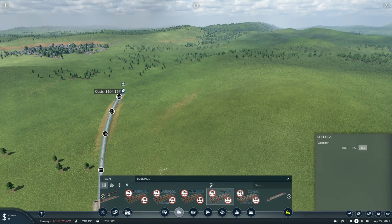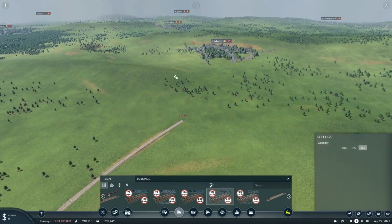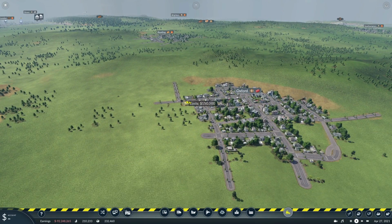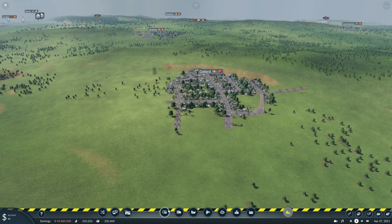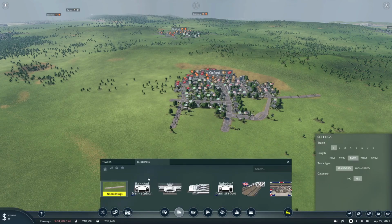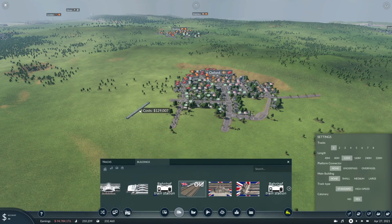Yeah, I want you to come down through this valley. Right, now we are heading for Reading. Now I'm going to delete that. Oxford is quite large, really, to be perfectly honest. Push pause, let's build a station. Some buildings. We'll give it old. You know what? We will give it old. So a medium building.